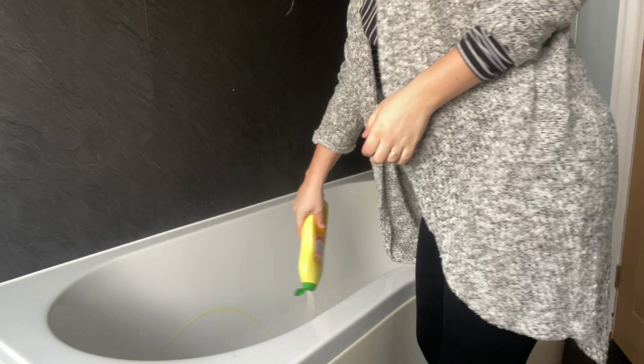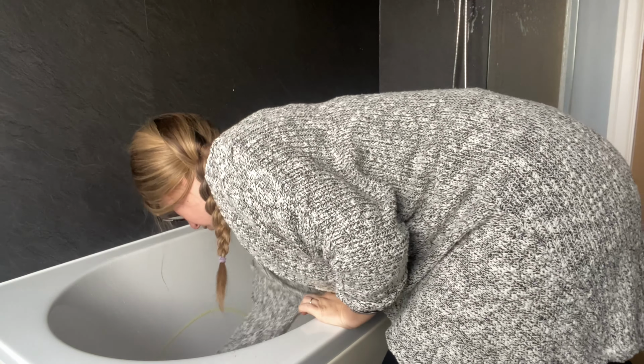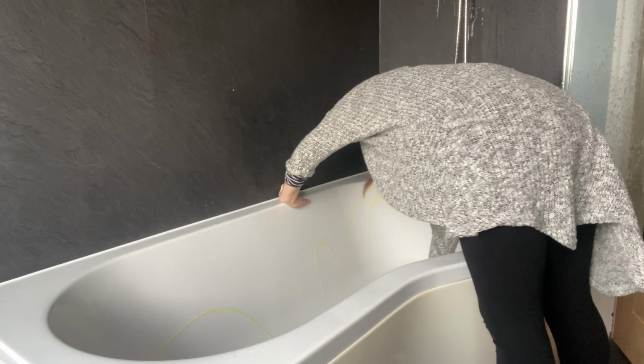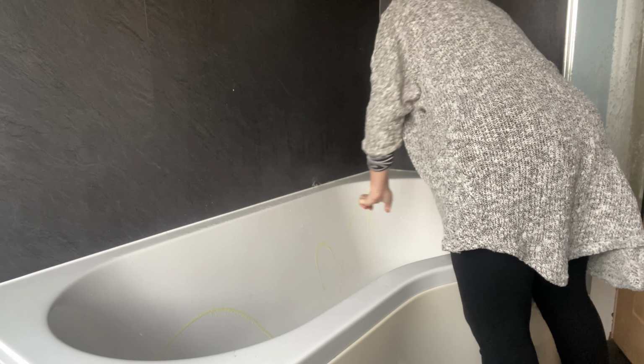Next, I'm moving on to the bath and shower. I'm using the Viacal for all the sort of chrome areas and the shower screen, and just a basic cream cleaner just to give the bath a good scrub, as I find that really helps get up the soap scum.